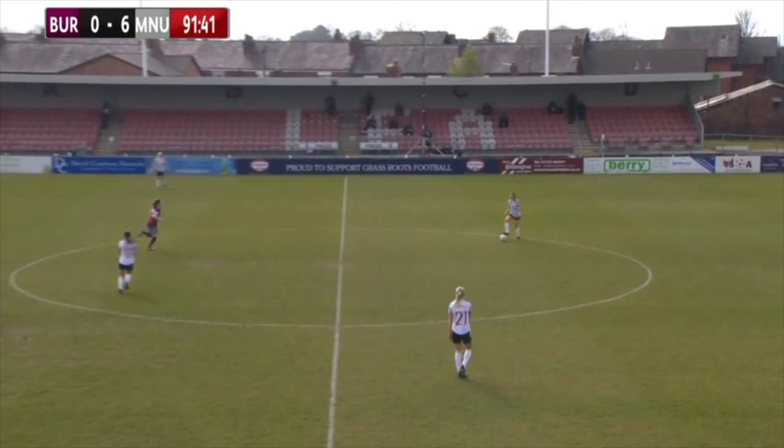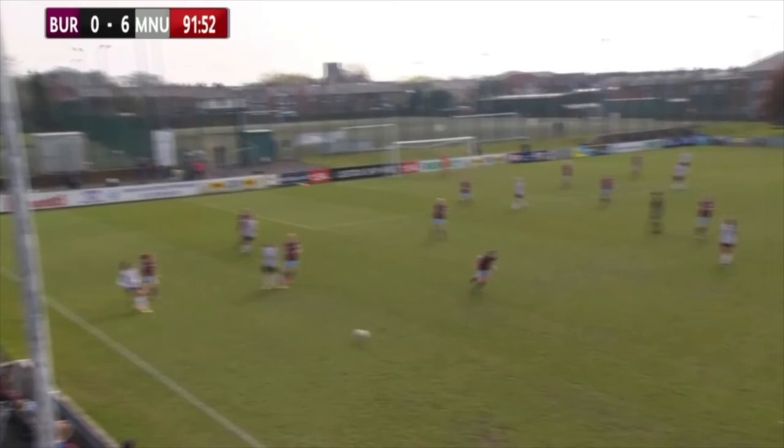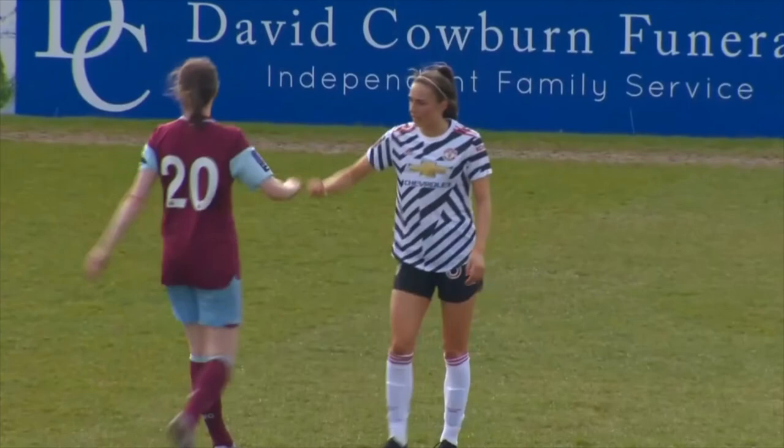Just seconds left now as Manchester United go in search of one final attack. It really has been relentless from them all afternoon. Battle to press. Back to Turner. Bourne, and Bourne's touch will be the final one of the afternoon. It finishes Burnley 0, Manchester United 6 here in the FA Women's Cup fourth round.